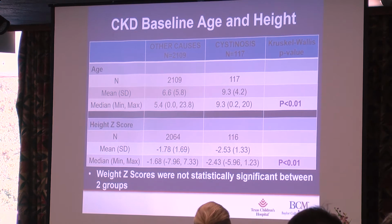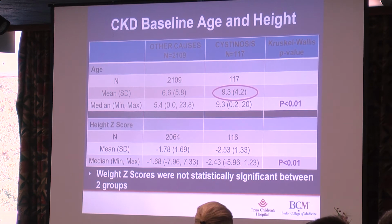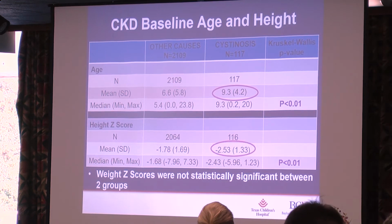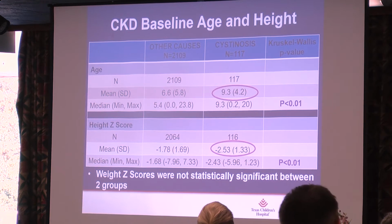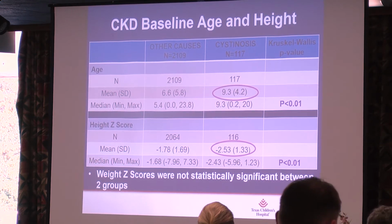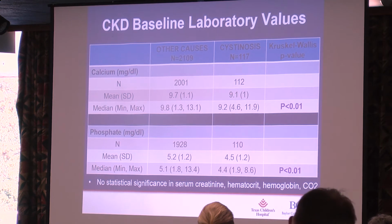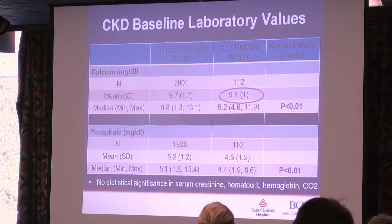Now, looking at some other information, looking at age, most of the cystinosis patients were about 3 years of age, and the others were 6.6. And again, I already mentioned the significant difference in Z-score. Patients were shorter than others and had growth deficiency. Calcium, we talked about it yesterday. Cystinosis patients with CKD overall had lower calcium in comparison to patients with other causes.